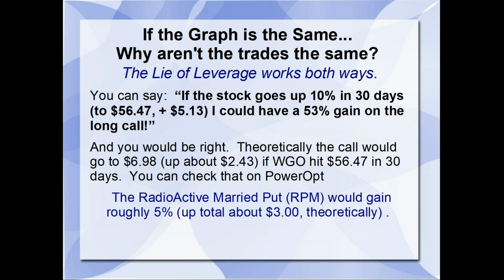Now, the married put, of course, would have a gain of roughly 5%, because as the stock moves up, the put's not losing 1-to-1. It's only going to lose about $2, $2.20. So our total position would be up $3, or roughly 5% of that $59.54 I invested into the trade.